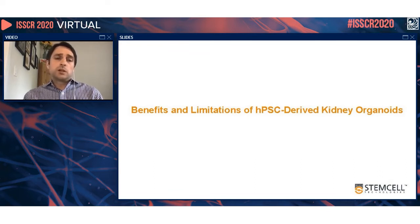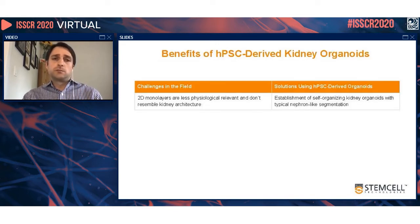And with that, I would like to highlight a little bit the benefits and the limitations of PSC-derived kidney organoid models. As you are aware, there are certain challenges in the field, for instance, with 2D monolayer cultures that are less physiologically relevant, and they don't resemble kidney architecture at all. Some of the solutions we see using PSC-derived kidney organoid models is that, for instance, they establish self-organizing organoids with a typical nephron-like segmentation.